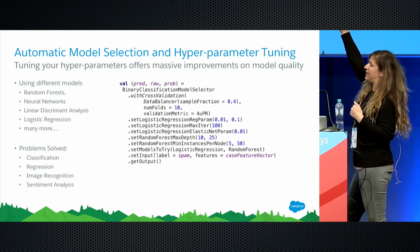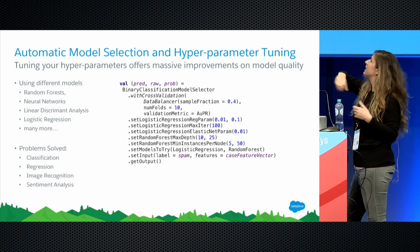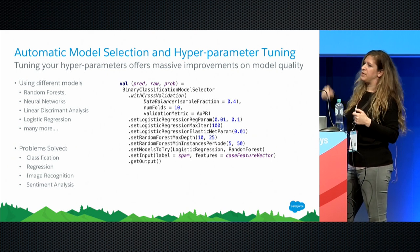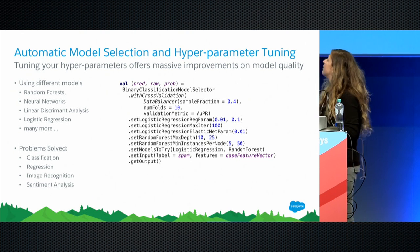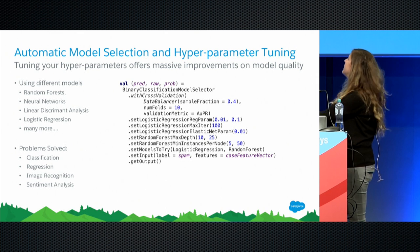The number of folds in cross-validation, so it might be 10 different sets that we're running. And the validation metric here is AUPR. AUROC might be another one to use, so area under the receiver operator curve, for example.